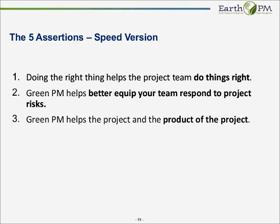The third assertion then is that Green PM not only helps the project, but it also helps the product of the project. So when you think about the aspects of project management, you have your processes that you use to run your projects, and then you have some outcome from your project. You want to think about both of those in terms of sustainability. How can I make my processes more sustainable? For instance, can we avoid having people travel to meetings? Can we do things via WebEx or Skype or any of those? That's much greener, much more sustainable. So there are a lot of things you can take into consideration in the process, as well as the product of your project. And we'll talk a little bit more about the product in a minute.